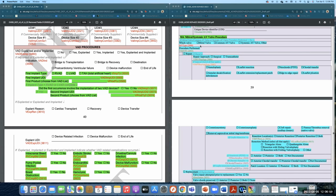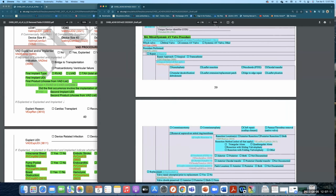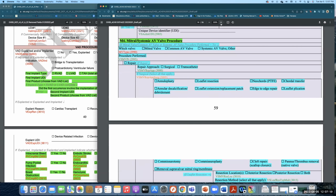So first, the part where we're going to pick up is this M4, which is the mitral or systemic AV valve procedure. There's nothing really on the previous data collection form from 3.41 that corresponds to this. So I'm just going to make this a little bit bigger so we can take up more of the screen and you don't have to squint.